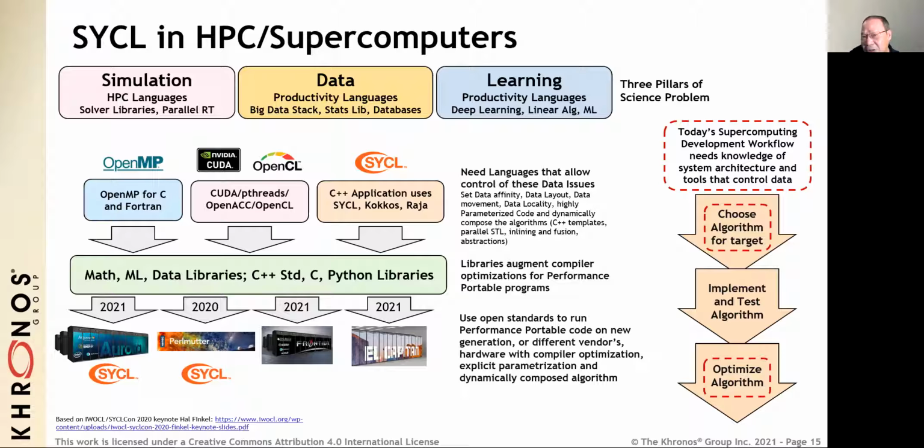So the second thing they do is, of course, implement and test the algorithm. And then the third thing they do is optimize the algorithm. Now, traditionally, this was the only step that needed architecture and tool knowledge, but not today. Today, it needs to be known at step 1 when you're choosing the algorithm. So all these steps enable us to reach performance portability code.